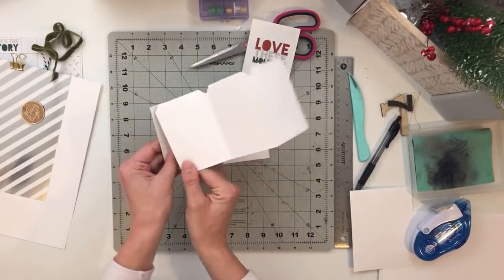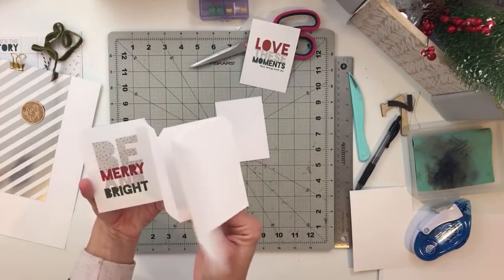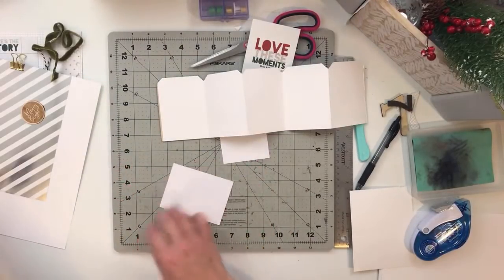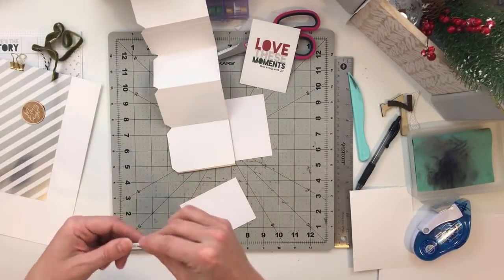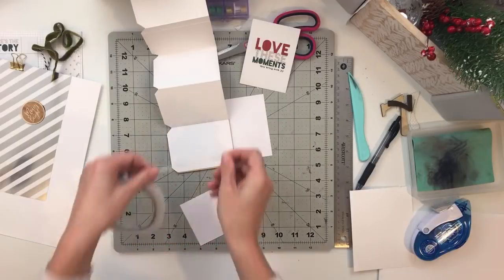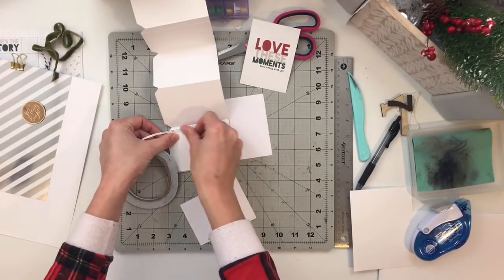This fit in there with that folded. Well, we can make it work. So we're going to make this one work. And I just have to figure out what I want to do on the back side. And we'll hole punch this guy and get it in the album.